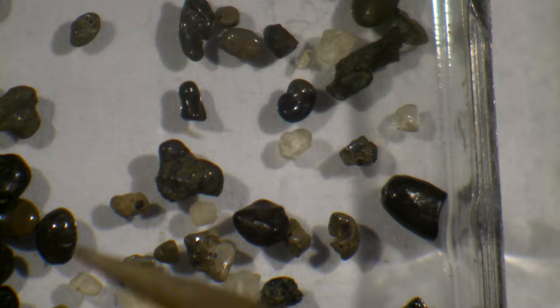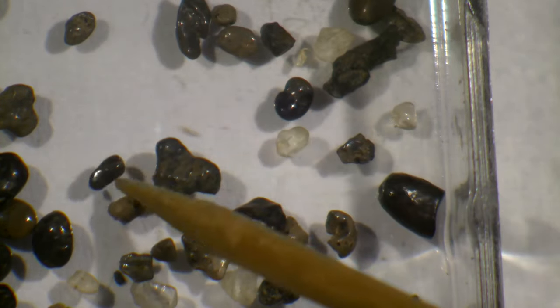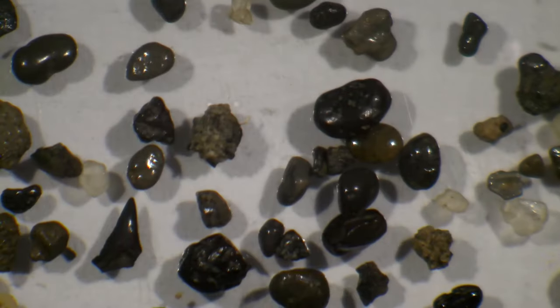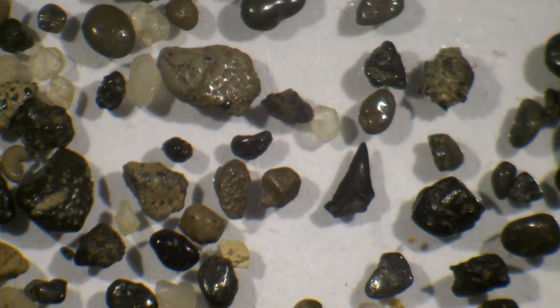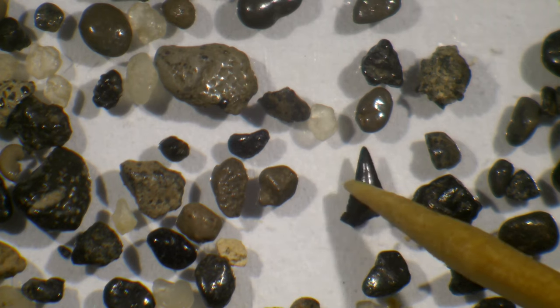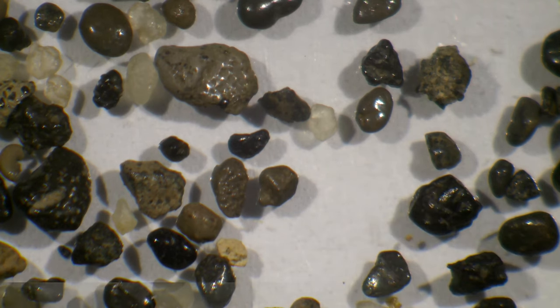What else we got here? That's an odd looking piece of rock. I think that's all it is, just a piece of rock. Another shark tooth there. I'll grab it, why not? It's got some serrations on it, a little bit of detail.